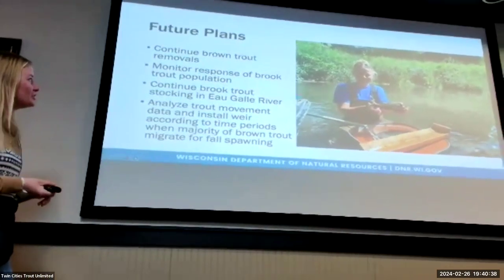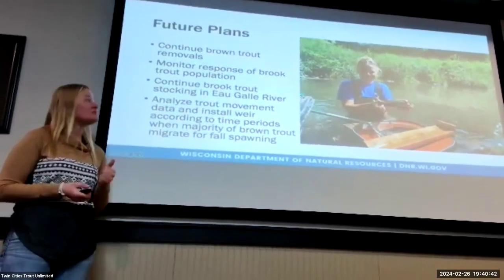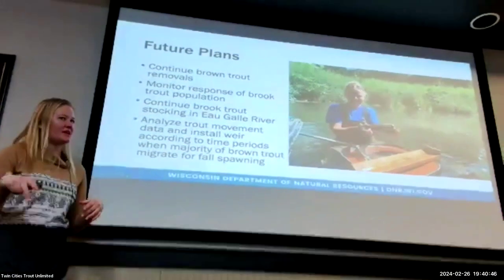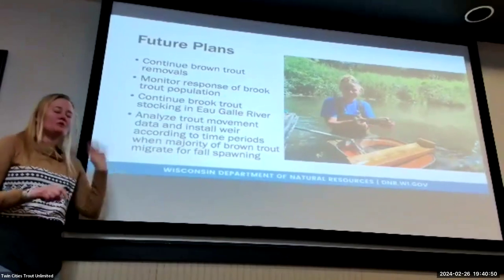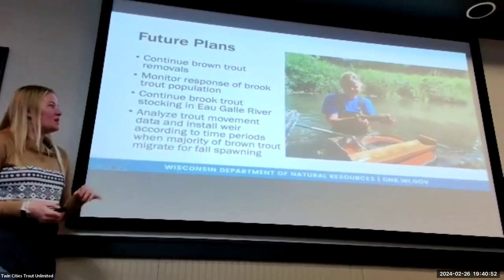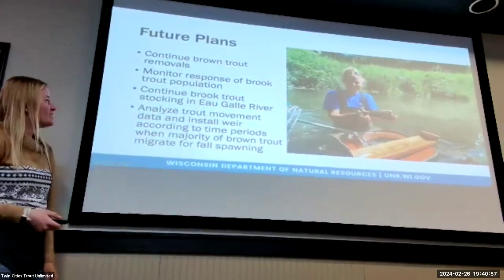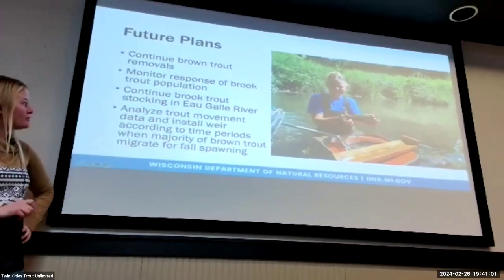So in the future, we do plan to continue our brown trout removals because we are seeing really good success with it. And we have two trend sites in Cady and a couple in the Ogallala. So we're continuously monitoring those year after year. So we're going to continue our monitoring so we can really fully see the effects of all of these management actions that we're taking. Continue stocking brook trout in the Ogallala River.